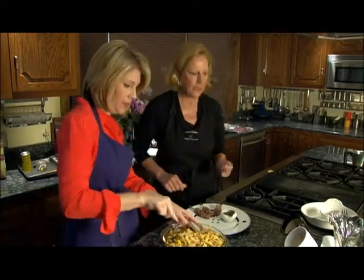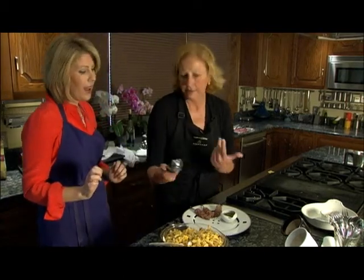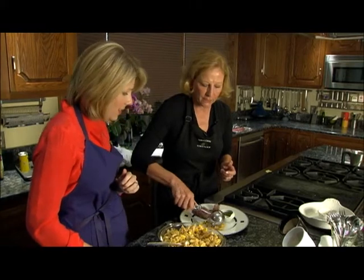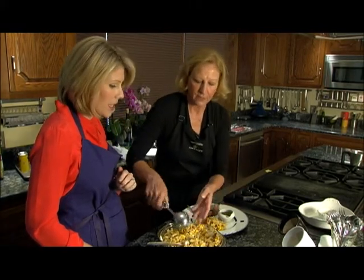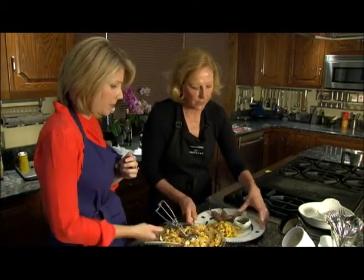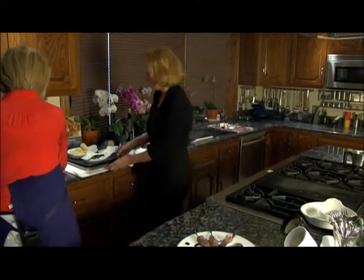Okay. And then for presentation, for plating, these, what do you call them? Ladles, scoops, yeah, work really well. Then we can just decide how much we want to put in there. Oh, that corn looks beautiful. It does. It smells so good. The balsamic. Make sure we get some grilled vegetables. That's beautiful.